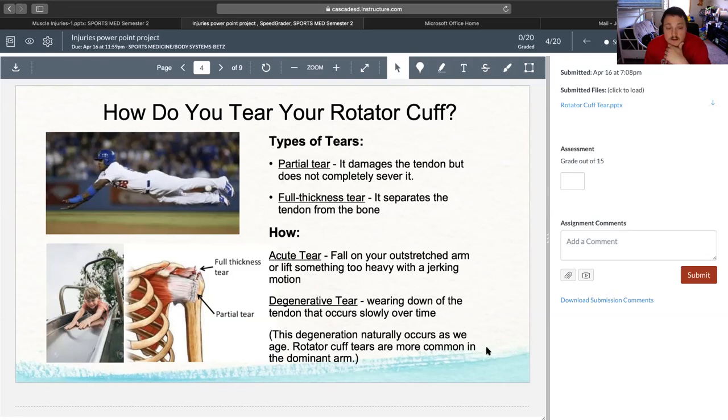Degenerative tears, so wearing down a tendon that occurs slowly over time, and maybe that's because of some of these bony structures that it keeps rubbing against. That can cause it to break down and then tear.